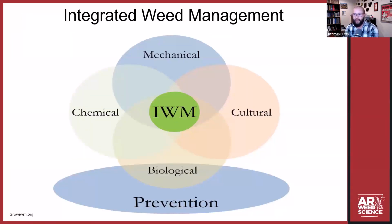Now, integrated weed management is a big push from our recommendation standpoint for us to try and attack this problematic weed. It's really trying to use a whole lot of different strategies to throw at managing particularly barnyard grass or other weeds, whether that be mechanical, cultural, biological, prevention type methods, and including those chemical strategies as well, but in a big program approach.